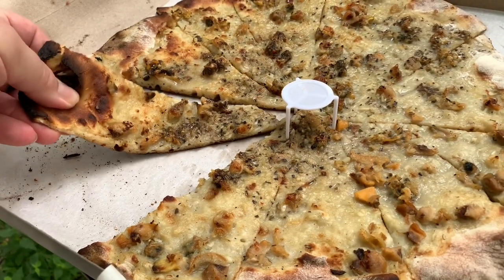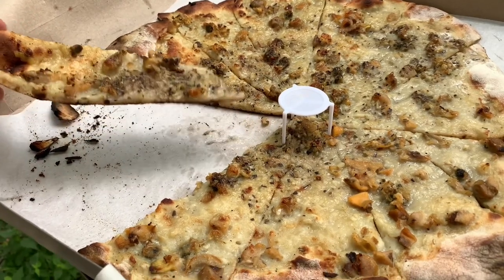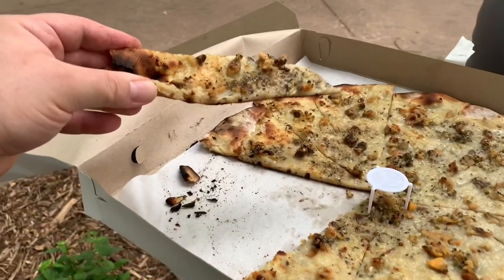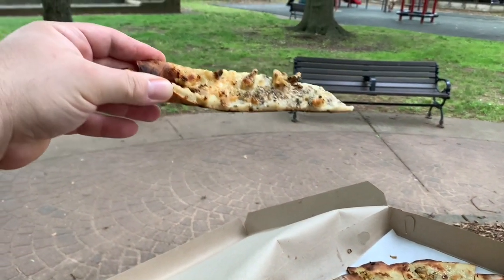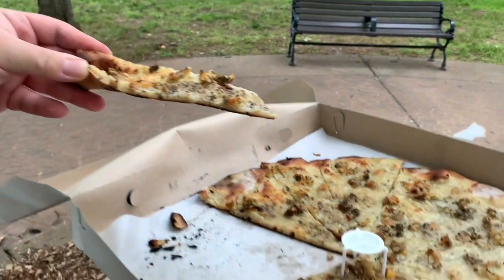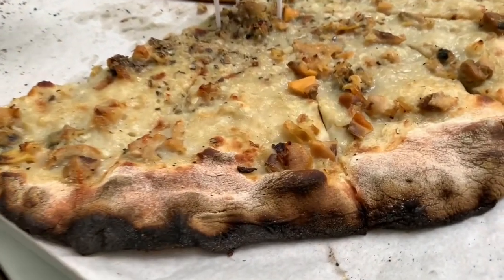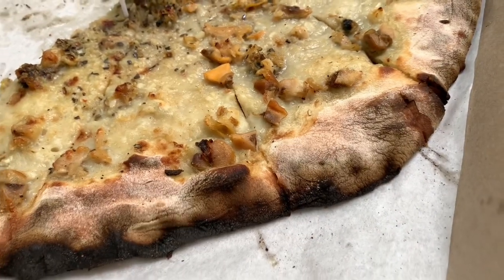Pizza's cold, guys. It's still crackling. Look at that. Look at that, guys. And you can't really fold a New Haven slice, but they're thin. And look at that. This thing is not flopping. It's very firm, retaining its shape. This crust is one of the best, guys. Look at that color. That's the color you want to see. That's what I want to see when I open a pizza box.